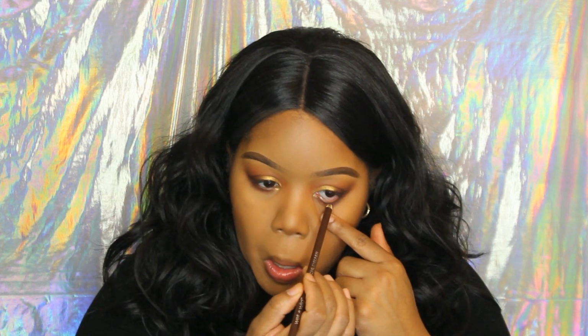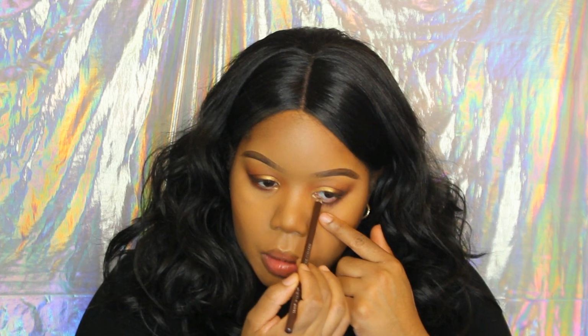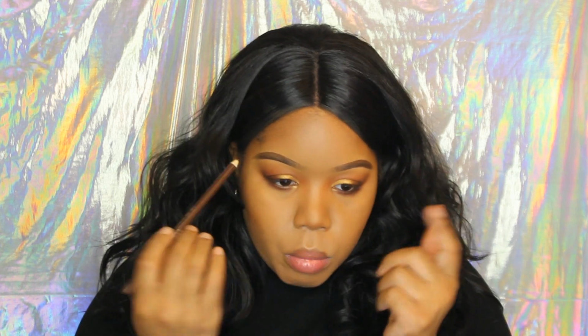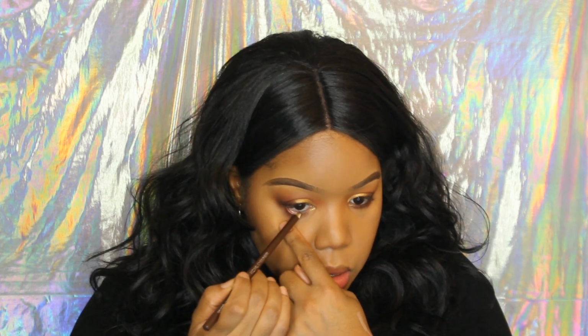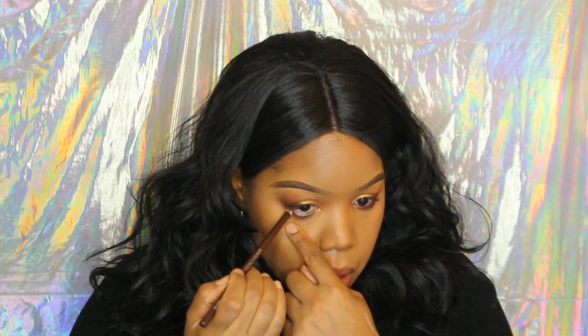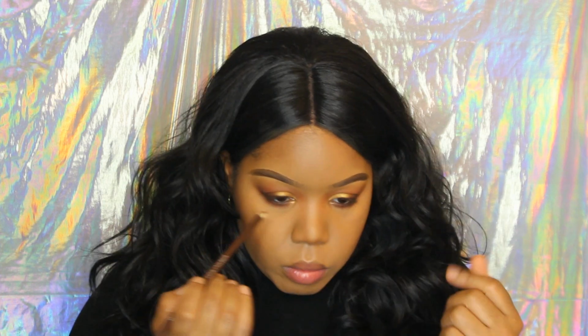For my eyeliner, I'm going to use the Wet n Wild eyeliner in Simma Brown Now. And I use this every single day, and I also use this to fill in my brows as well. Absolutely love this. It's not too harsh. It's a brown, not a black. And it's more of a medium warmish brown. I absolutely love this pencil.